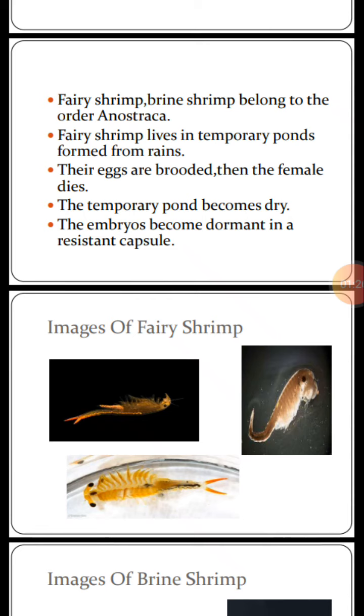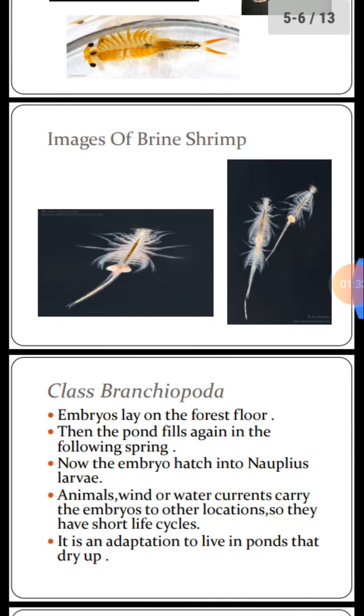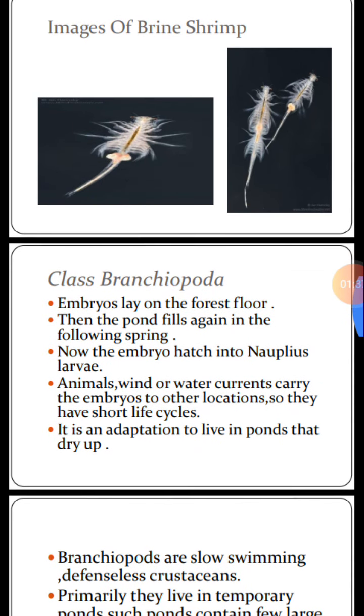Now you can see images of fairy shrimp, images of brine shrimp. Class Branchiopoda. Embryos lay on the forest floor. Then the ponds fill again in the following spring.